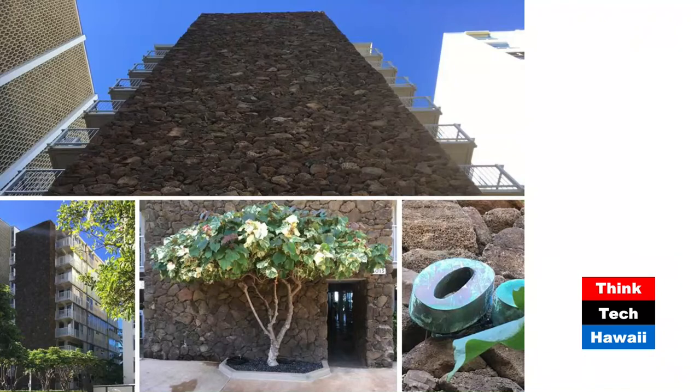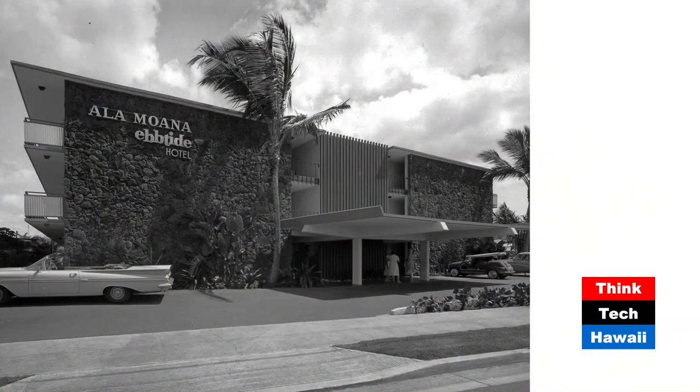And as you promised, there were a couple more Ebb Tides, so you got a multi-story Ebb Tide. Next picture. Yeah, there's the Ala Moana Ebb Tide. That building is still there, albeit very changed and altered and looking very shabby. But again, we have, I think very interestingly, those vertical fins in the center part of where the entrance is to emphasize the entrance canopy.